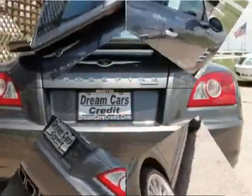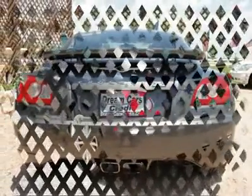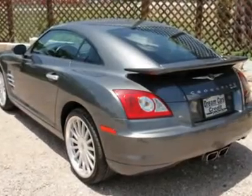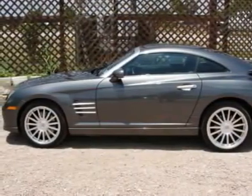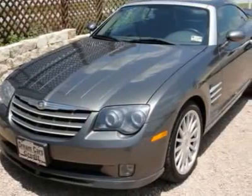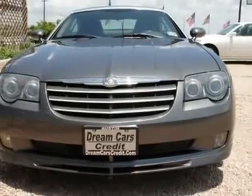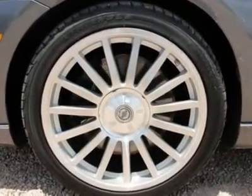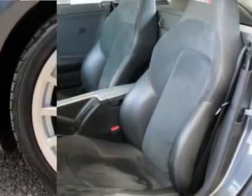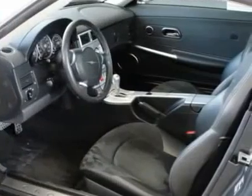This Crossfire harbors tons of really cool features such as a premium single disc audio sound system, pristine racing leather seats, an onboard navigation system, heated dual power seats, dual zone climate control, and much, much more. Having gone through our rigorous 120-point ASE certified service inspection and our premium high-quality care maintenance program, you can be sure to find this vehicle in excellent condition both inside and out.